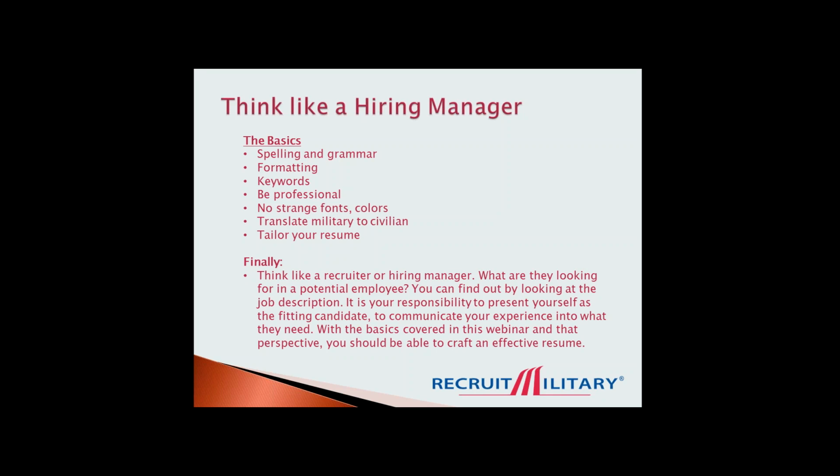Again, remember the fonts and things are important as they relate to some of those automated systems out there. Make sure you translate that military to civilian so that people can understand your experience. Also extremely important is tailoring your resume to the job position you are actually applying to. So make sure you take the time to do that. You want to really understand what they're looking for in a potential employee, and you find that out by looking at the job description.